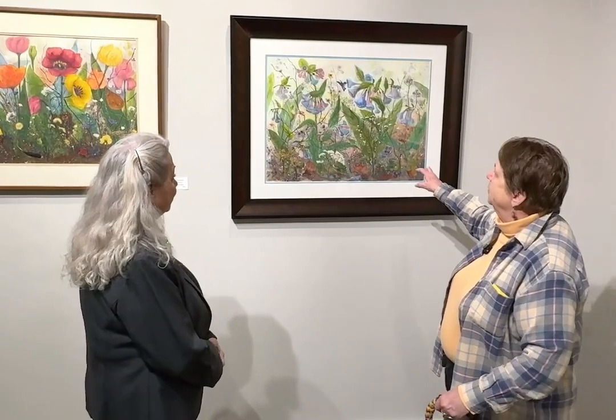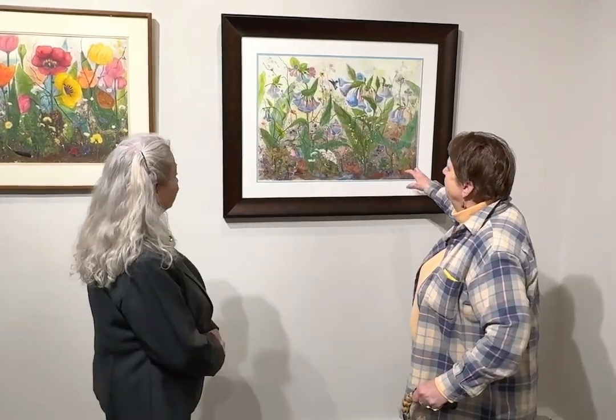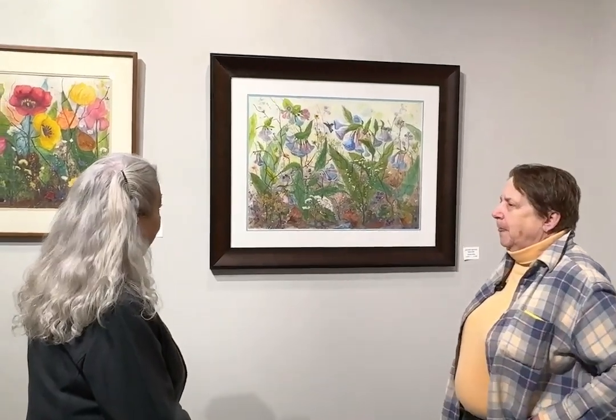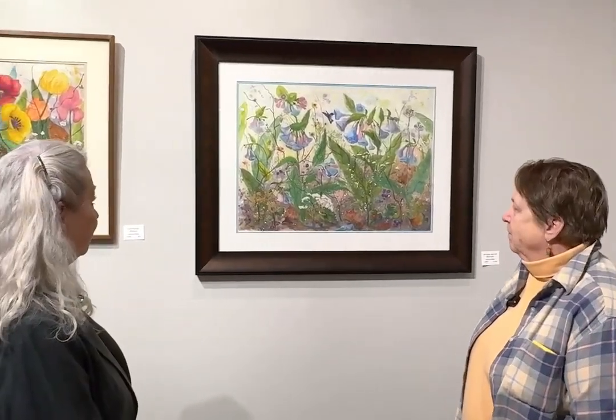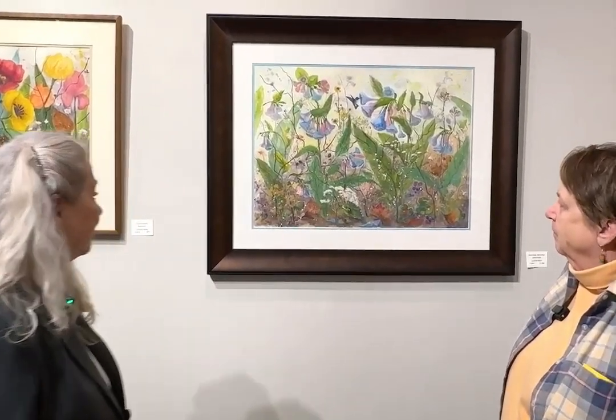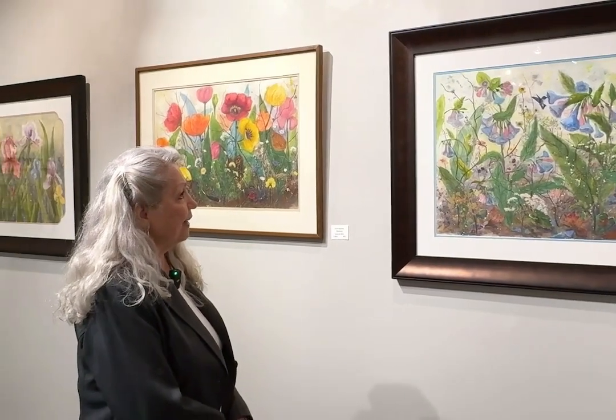In this one, I notice you've done not only watercolor, but you have some other things in here. You've incorporated collage. I dry flowers, and I love Queen Anne's lace, so I try to incorporate them every chance I get. And I have leaves. Some of those are real. And I just love bluebells, and I actually have transplanted some in my yard.